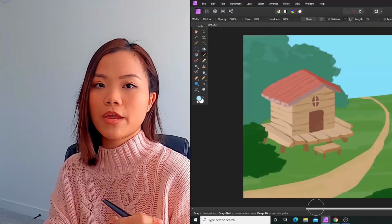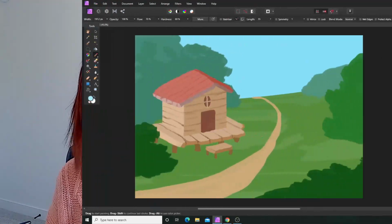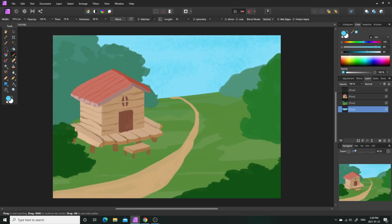So here I have a very basic painting, nothing fancy about it. Tip number 1 is adding more texture and color to your painting, and I'll show you how. So you see the sky is blue. I'm going to use a texture brush and add a slightly darker blue to the sky. I will add some white and some purple as well.